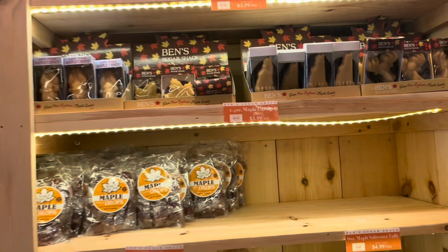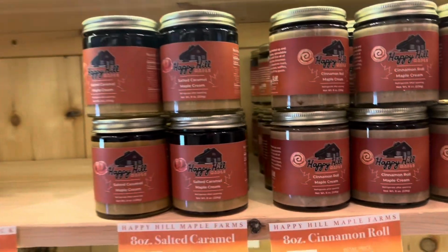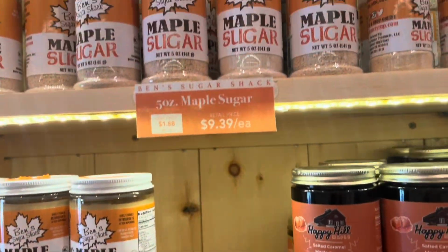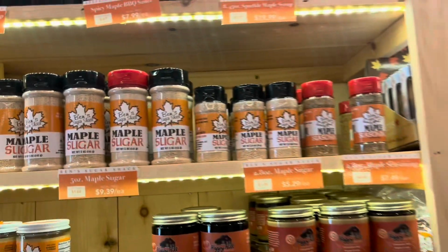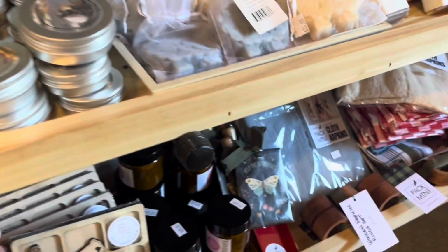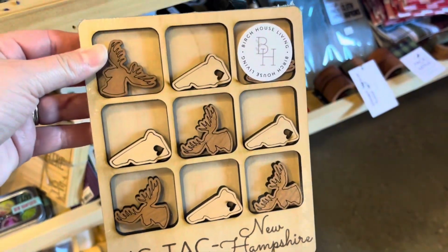this last season, but you never know what other fun things, like maple cream is delicious and maple sherbet, things like that. So we'll see what happens here, but everything's looking yummy to me and I am hungry. Lots of cute things like this New Hampshire themed tic-tac-toe. Love it, that's adorable.